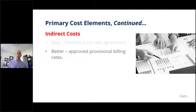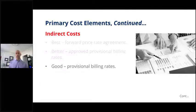However, getting approved provisional billing rates doesn't always happen. So now what's the next best thing? A good example is to have your own provisional billing rates. It's essentially the same rates. It's just that nobody else has signed off, reviewed, or approved those in any manner, and that you would have built those from a budget. We'll be talking about budgets in another webinar coming up in this series. We talked about the structure of rates previously, but we're going to soon be talking about actually putting together the budget and then applying it to that structure that you've created.